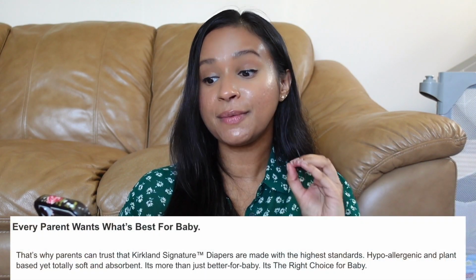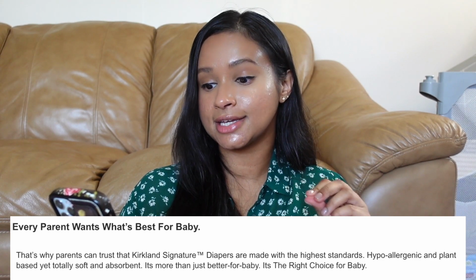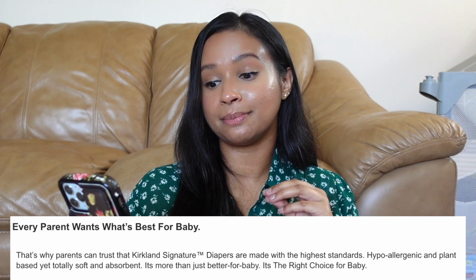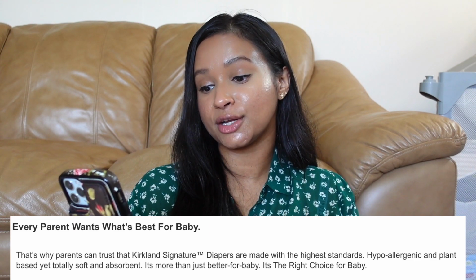So let's dive right into these diapers. As always, I'm going to talk about the claims of the diapers first. These are obviously by Costco and the Kirkland brand, and their statement is: every parent wants what's best for their baby. That's why parents can trust that Kirkland Signature diapers are made with the highest standards. They are hypoallergenic and plant-based, yet totally soft and absorbent. It is more than just better for baby, it's the right choice for baby. So that's their little statement.